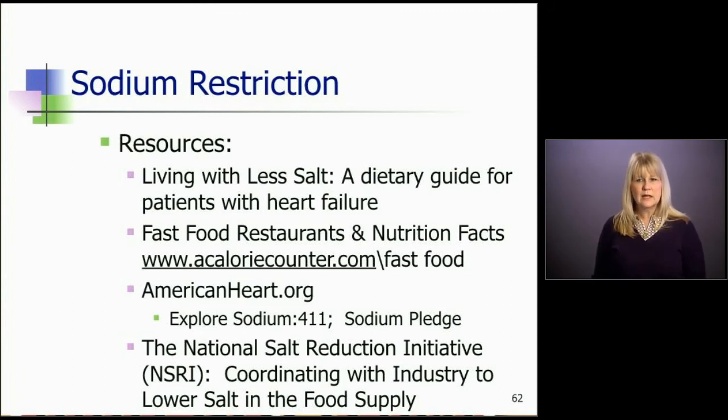Their little cheese packets, the cheese slices, are lower in salt. Ragu spaghetti sauce has a lower sodium content. And even the Subway sandwiches have decreased their sodium content. So industry is getting on board, but we've got a long way to go.